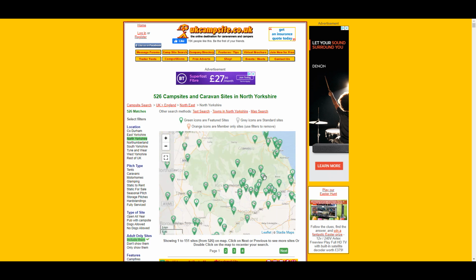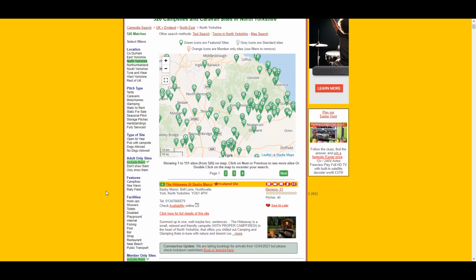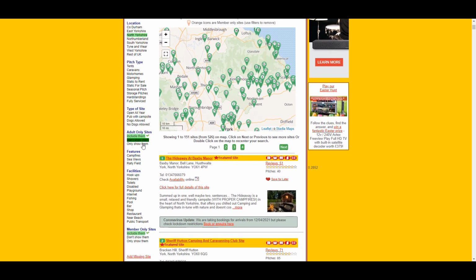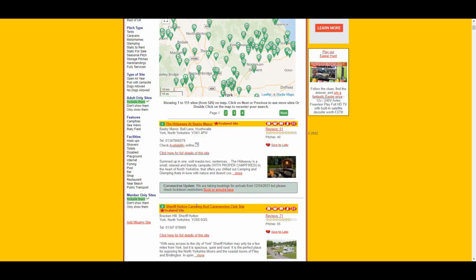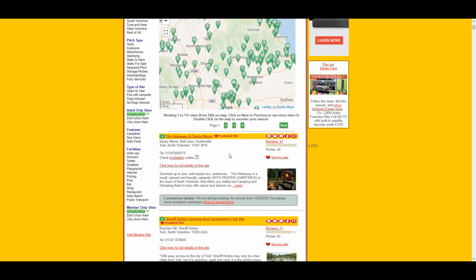So it shows you all the different sites, and you can break it down into pitch types, motorhomes, statics for rent, static sites, seasonal pitches, storage pitches. Break it down into adults only sites and different facilities, members and member only sites. So it starts off, it gives you a list of each campsite in that area.